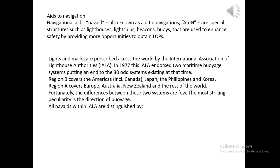Region B covers the Americas, including Canada, Japan, the Philippines, and Korea. Region A covers Europe, Australia, New Zealand, and the rest of the world. Fortunately, the differences between these two systems are few. The most striking peculiarity is the direction of buoyage. All NavAids within IALA are distinguished by shape, light, color, and top mark.